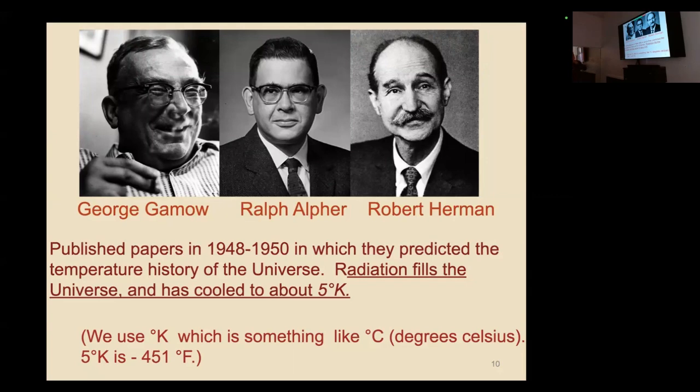Gamow was the thesis advisor. Alpher was a student, and I think Herman was a student also at the time. Gamow is a very famous physicist. He's a physicist who first explained in the early days of quantum mechanics how a nucleus decays radioactively to give alpha particles. That was very mysterious, and he was the first to explain that. He was also quite a character.